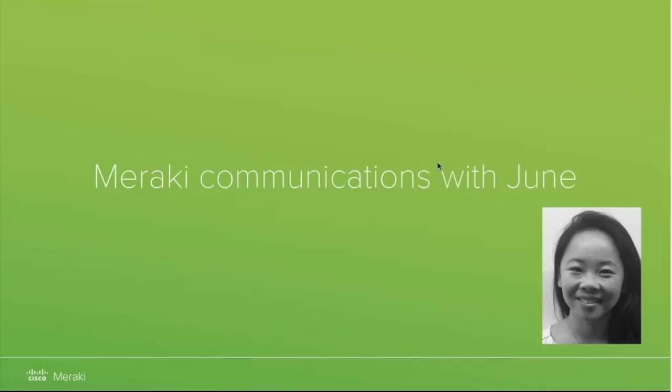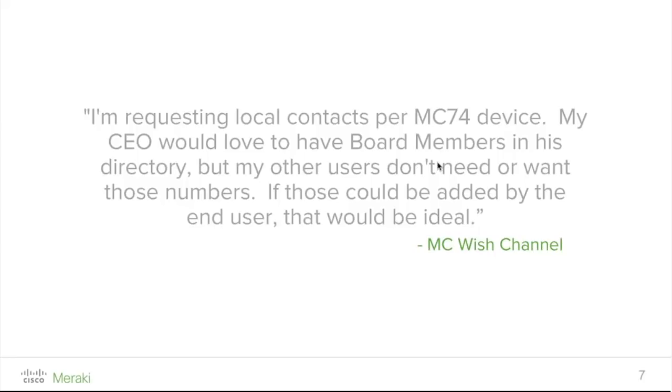For example, we've had a couple wishes come through recently, and the first one of which said, "I'm requesting local contacts per MC74 device. My CEO would love to have board members in his directory, but my other users don't need or want those numbers. If that could be added by the end user, that would be ideal."